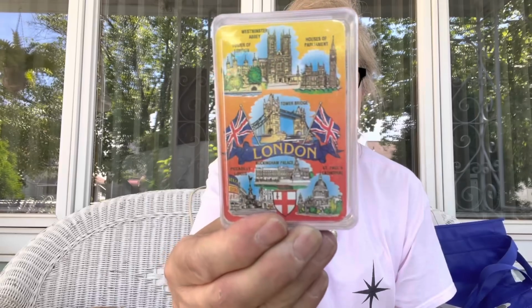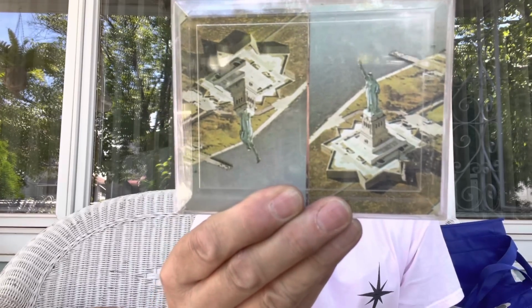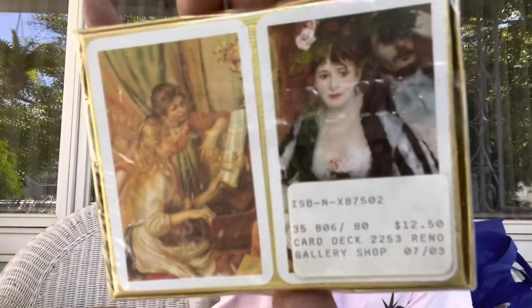All right, I did get some vintage cards. These are London. Then I got Statue of Liberty. And I also got August Renoir. Double deck, brand new. Wow, those were $12.50 back in the day. Holy cow.